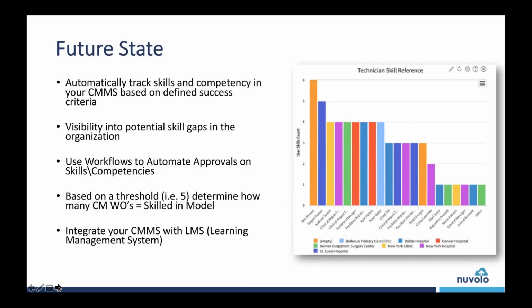So kind of the future state. One, you're right, there's a lot of overhead, is there value, but ultimately the value is making sure, one, we know what skills we have in our organization. Who's competent in what devices? That's what we really care about, right? That's what really matters. Can we automate that process? Can we track that in more of an automated fashion? Can we see where those skills gaps are across my HTM team and quickly address that, right?